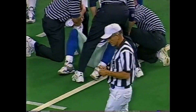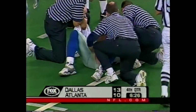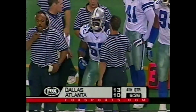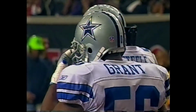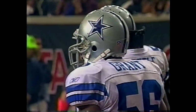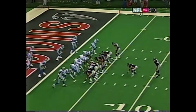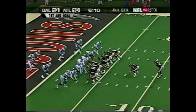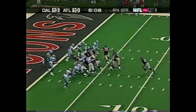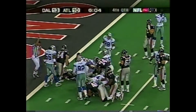Dexter Coakley down on the field, injury timeout. On power, it appeared to be a cramp in the left calf. That's what they were working on. So he takes a blow on this play. Orontes Grant steps in for him, and a huge defensive stand time for the Dallas Cowboys. They have a 3-point lead. Doug Johnson in at quarterback, 1st and goal for the Falcons. Maurice Smith, nowhere to go.